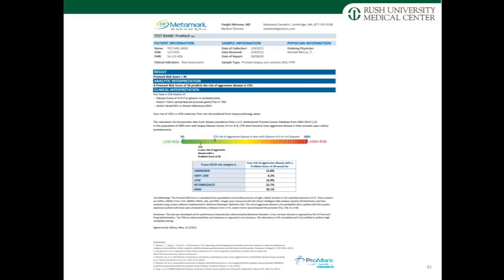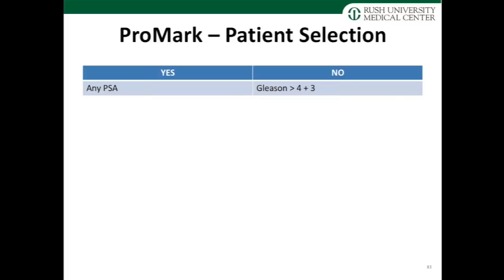So here's an example of some patient test results. The cutoff score here is about 27%. And so this patient, I like the colors, it's easier to understand. He's in the green zone, so he's good. And then if you want to add in some information about the NCCN risk categories, you can actually do that. You can see at the bottom they have a small graph there, so you can add that information into the equation. You can order this on any PSA. You cannot order it if they have a prominent Gleason 4.